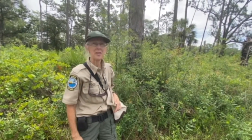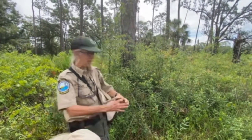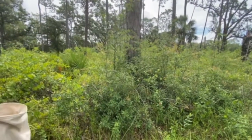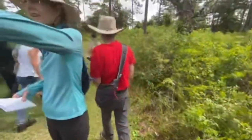They're actually North America's largest native fruit. It's a good-sized banana-like fruit. They're in the same family as mangoes. They're actually a tropical plant that followed the glaciers up after the ice age.